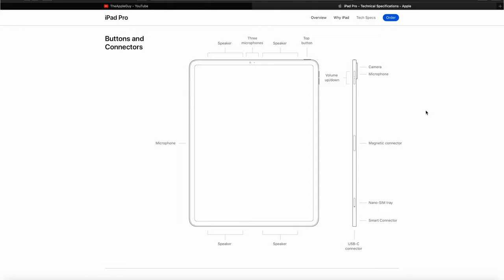As far as buttons and connectors are concerned, it still has the four-speaker array. It still has the microphone on the left-hand side. It has the power button at the top. It has the Face ID sensor in the center, and it has your volume up and down on the left. Camera and microphone on the back, magnetic connector on the left, and the SIM slot, for the nano SIM, is on the lower left-hand corner on the cellular models. It still has a smart connector on the back, as well as a USB Type-C connector at the bottom.